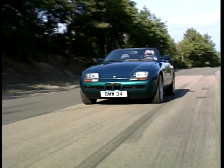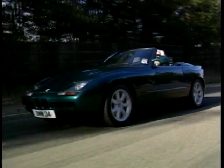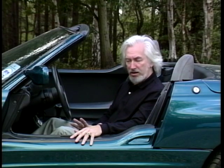These high sills give an enormous sense of rigidity. There is no feeling of vulnerability. There's nothing like the Alfa Spider currently has, where you can feel the rattle and the scuttle shake. This feels very, very rigid, despite actually being made of plastic.